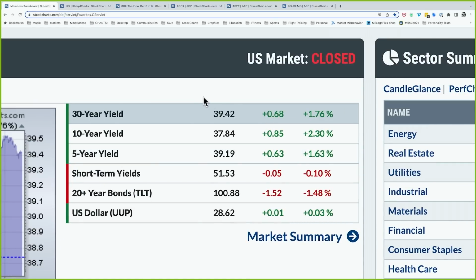Looking at some other asset classes before we continue on looking at the equity space. Interest rates, for the most part, moving higher. The short end of the curve remained relatively stable. 5, 10, and 30-year points all pushed to the upside.